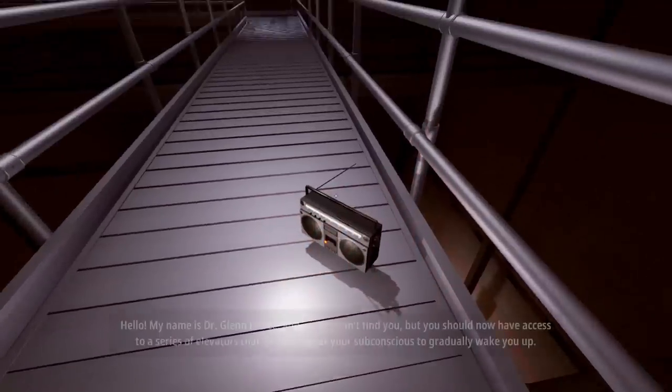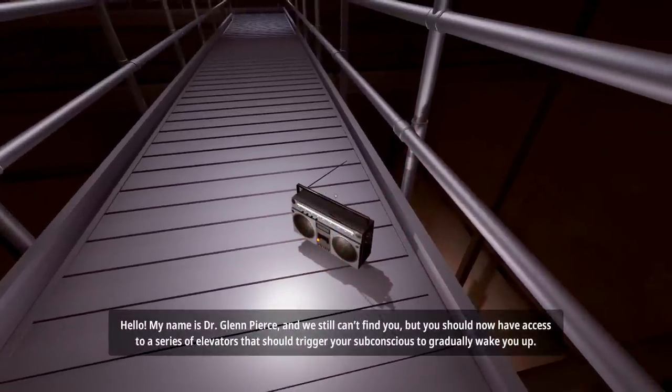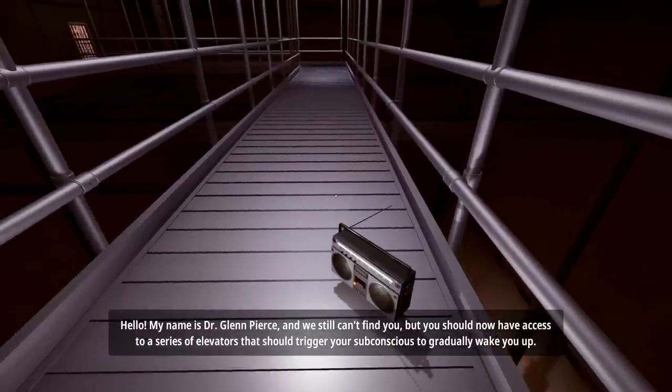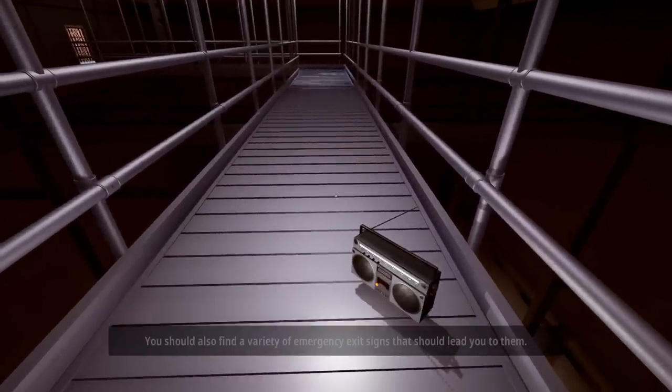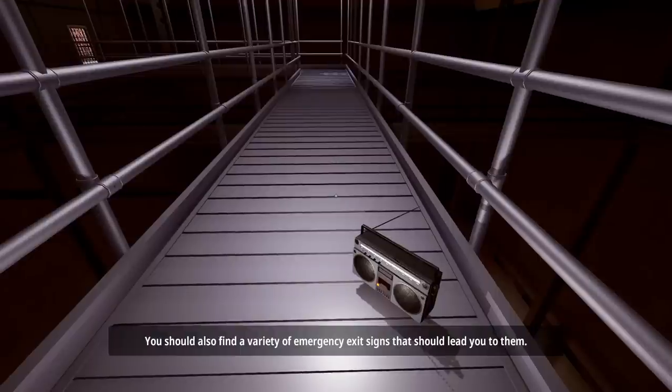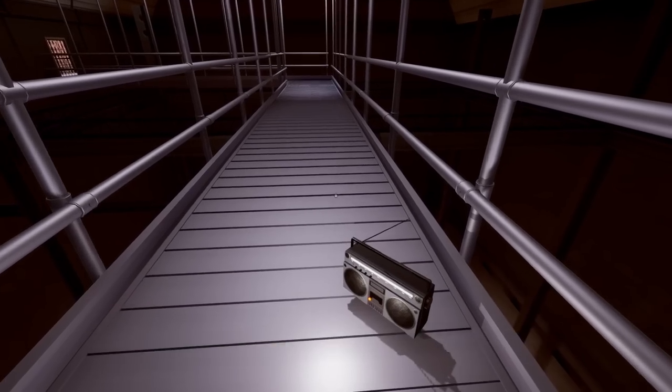Maybe. Hello, my name is Dr. Glenn Pierce, and we still can't find you. But you should now have access to a series of elevators that should trigger your subconscious to gradually wake you up. You should also find a variety of emergency exit signs that should lead you to them. Will all of this work? Absolutely.